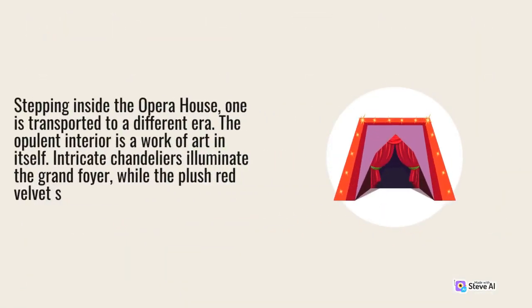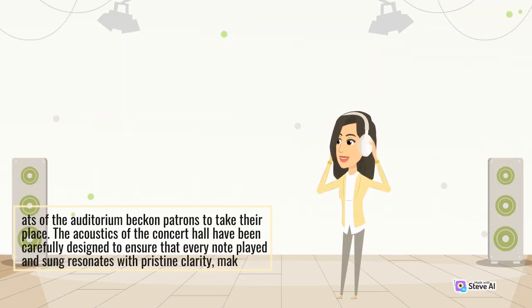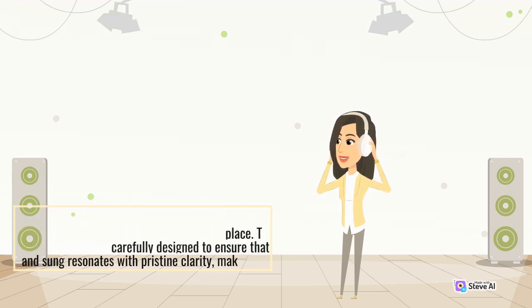Stepping inside the Opera House, one is transported to a different era. The opulent interior is a work of art in itself. Intricate chandeliers illuminate the grand foyer, while the plush red velvet seats of the auditorium beckon patrons to take their place. The acoustics of the concert hall have been carefully designed to ensure that every note played and sung resonates with pristine clarity.